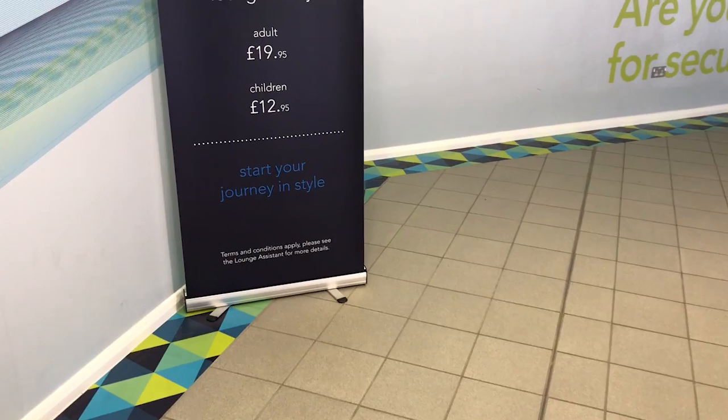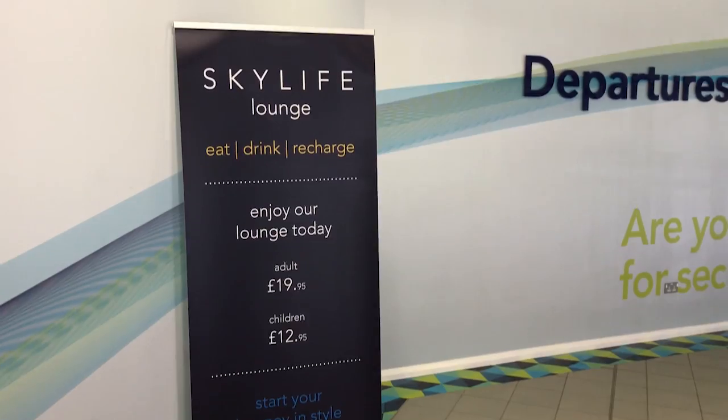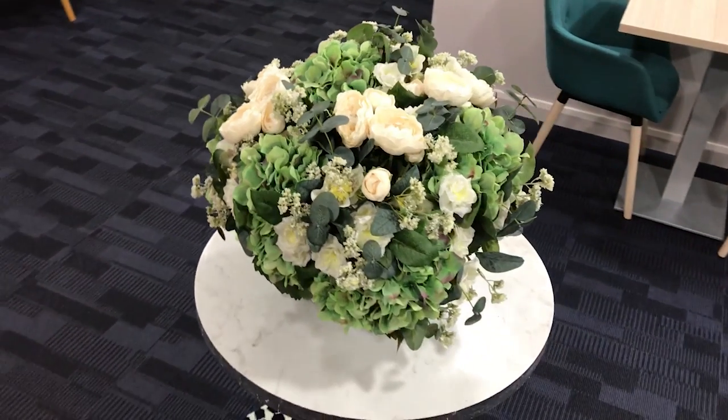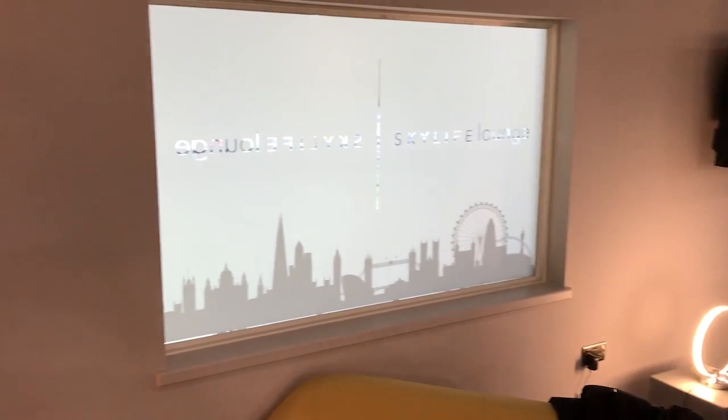I've travelled from Heathrow to London's Southend Airport to experience a lounge on the cheaper end of the scale. So we've just arrived at the Southend Skylife lounge, and on first glance, it's not bad. There's no runway view. In order to use the bathroom, you have to leave the lounge. There's no separate bathroom here.